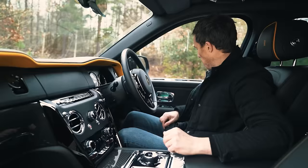Do you know what? It's all right, isn't it? I'm quite impressed by it. Here we go. This is a challenge, though. This is a proper twisty. Whoa. Hopefully, I'm not going to understeer your car off the road into a bush.